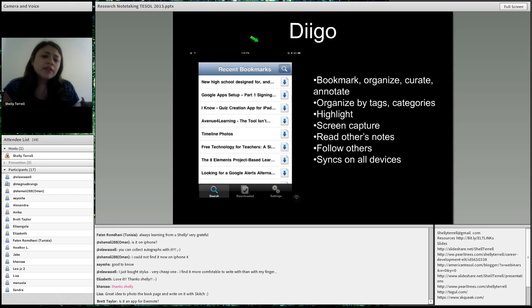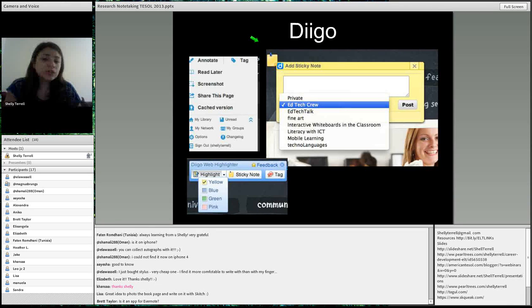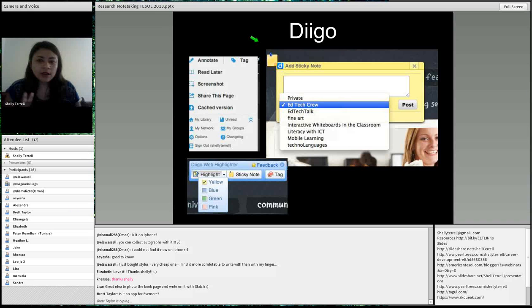My other favorite app, and you'll see this when I talk about it in bookmarking and curation research tools, is Diigo. Diigo is my other favorite one, like Evernote. Evernote has all these suite apps, but Diigo does a lot of things as well. You can highlight, you can screen capture, you can read others' notes, you can follow others, you can sync on all devices. I use Diigo every day. I love it. It carries my bookmarks wherever I am, and I log into a computer. I have my Diigo. I have a bookmarklet for it as well.